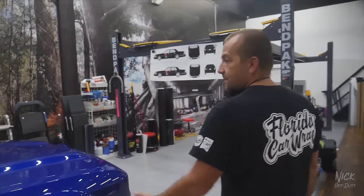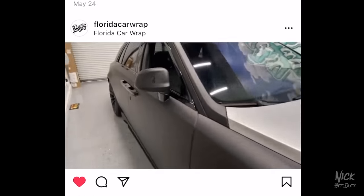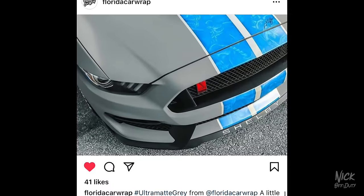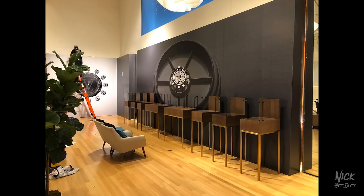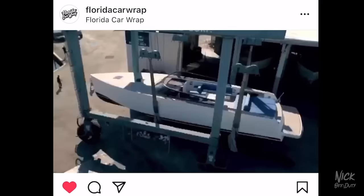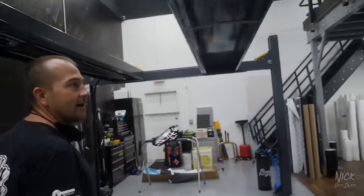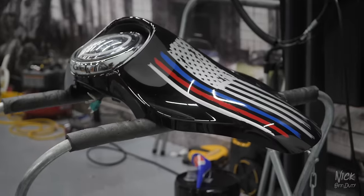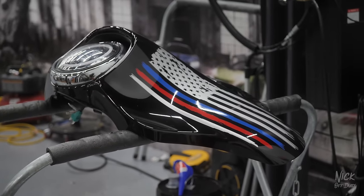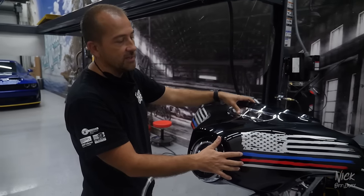This one is a Hellcat. It's going to get a full PPF on the front and ceramic coating. So we do everything: ceramic coating, PPF, color change, custom printed wraps, wall murals, and architectural wraps, so we wrap furniture inside and outside. Basically, it's unlimited what we can do. We just finished a bike. This is the front fender flare on a Harley, I believe. The owner was a police officer and firefighter, so that's why we have the blue and red stripes.